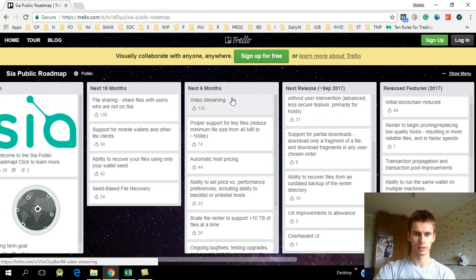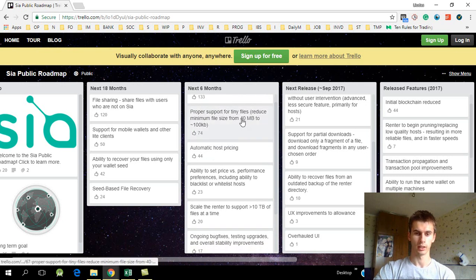So in the next 6 months, they're trying to add video streaming. Again, I would like a lot more detail for this one. Proper support for tiny files. I didn't know that the minimal file size was currently 40 megabytes, and it is going to be reduced to 100 kilobytes, which is much more reasonable, because right now you probably couldn't host images or Word documents. You would probably have to zip them all up until you can upload them to a host.